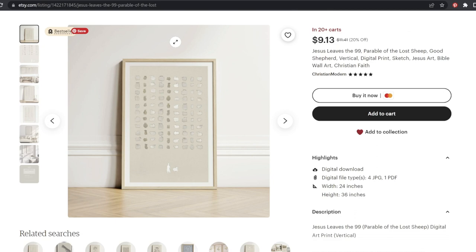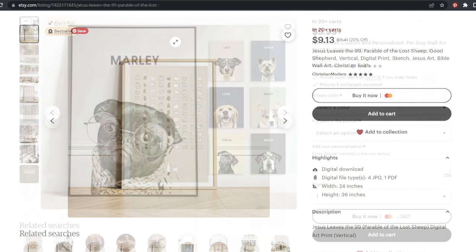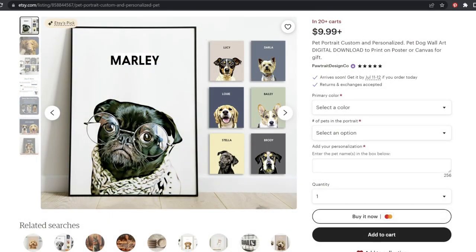Okay, the next one here is a pet portrait. Now, this one is an Etsy's pick, and I have made some videos with very, very similar pet portrait type products. So I will put the card to one of those at the top up here. I will pick the one I like the most and pop it up there.